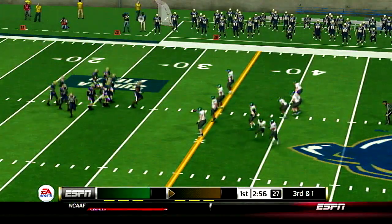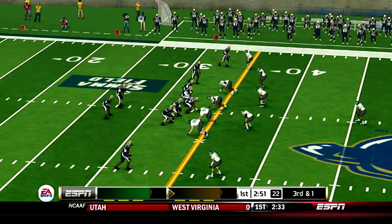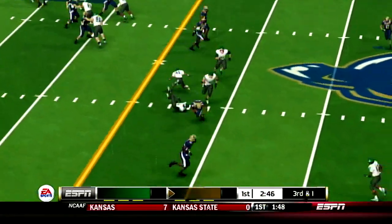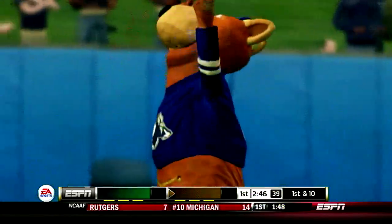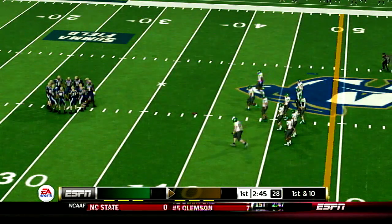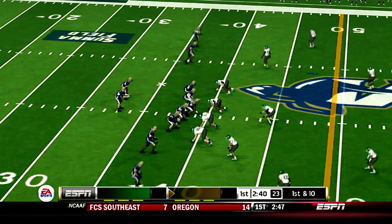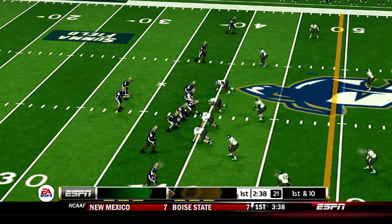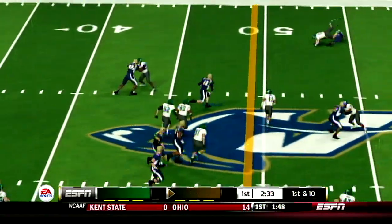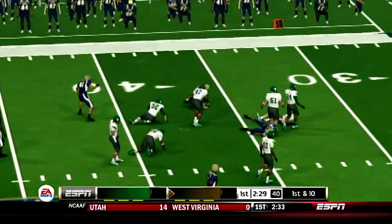Man left, man left. Fourth down. He's hit and taken down. First down, 10 yards to go. Ball on the 39. He might have a chance. He's at the 40. Makes it to the 37.